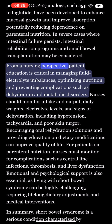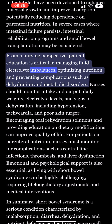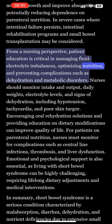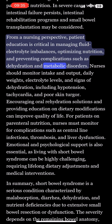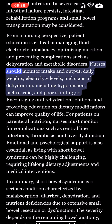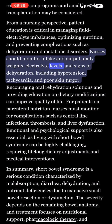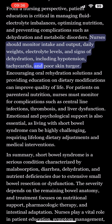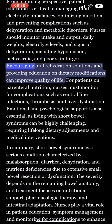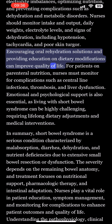From a nursing perspective, patient education is critical in managing fluid electrolyte imbalances, optimizing nutrition, and preventing complications such as dehydration and metabolic disorders. Nurses should monitor intake and output, daily weights, electrolyte levels, and signs of dehydration, including hypotension, tachycardia, and poor skin turgor, encouraging oral rehydration solutions and providing education on dietary modifications can improve quality of life.